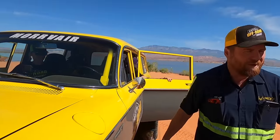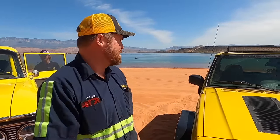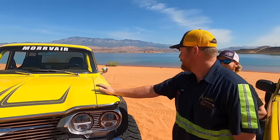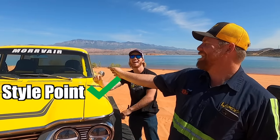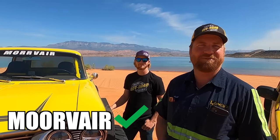Amazing. So the Banana is smaller in every dimension exterior wise, and I need this vehicle. I use the heck out of it, so I'm going to award a point to the Banana for being the right size. Corvair is dimensionally bigger, and I do need that too, so I'm going to award a point to the Corvair. I can haul more people in the Banana. Point to the Banana. This is cooler. Point. I can fit. This one, you're actually more comfortable. There's more interior room in every direction. So point to the Morrvair.